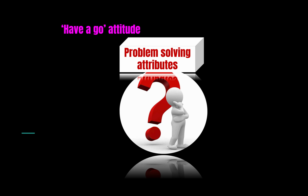First thing is have a go attitude. Have a go attitude, as I've said, means okay, there is a problem. I acknowledge that there is a problem, and so I'm willing to face it and to find a solution. Or the other way is I don't want to face a problem. I just turn my back from it. Okay? So have a go attitude.